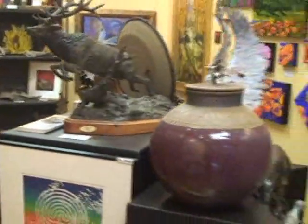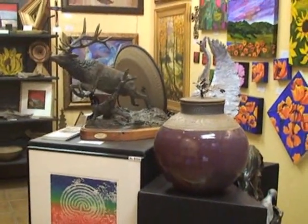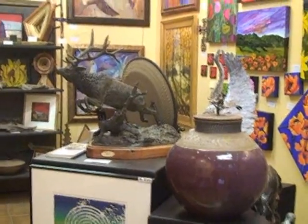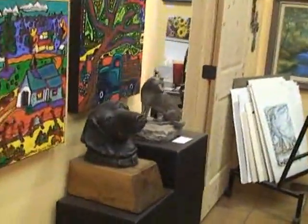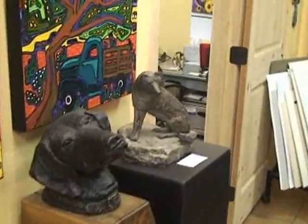In the middle, more Roy Brown, as well as some Dr. Ed Collar sculptures. These are bronzes, as are these. Look at that cute puppy dog and the wolf there.